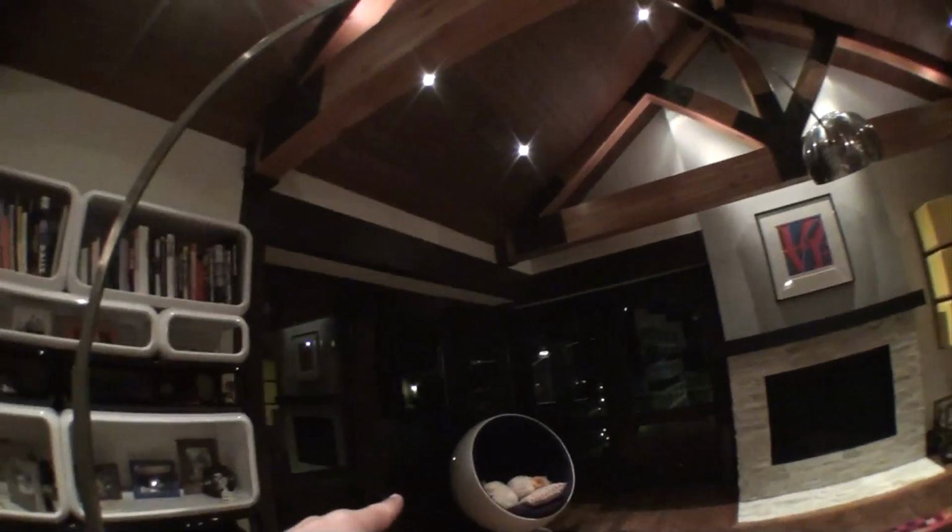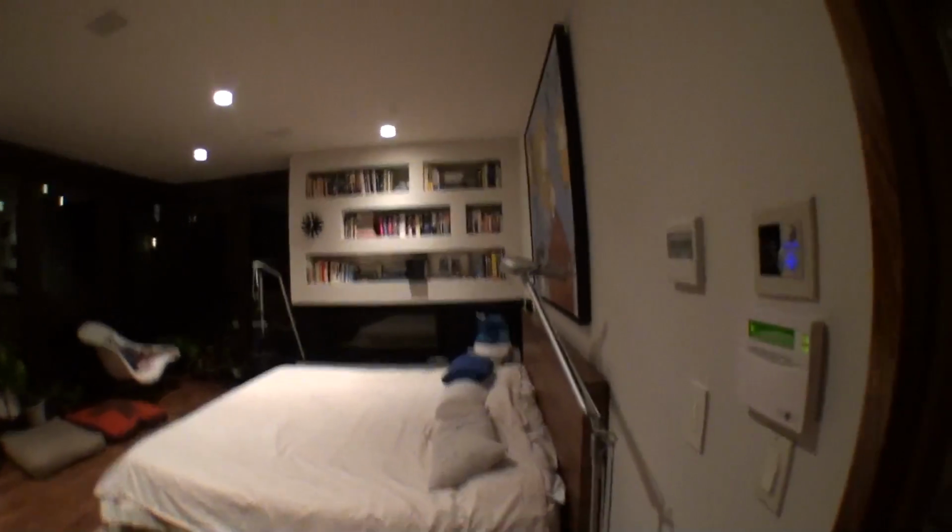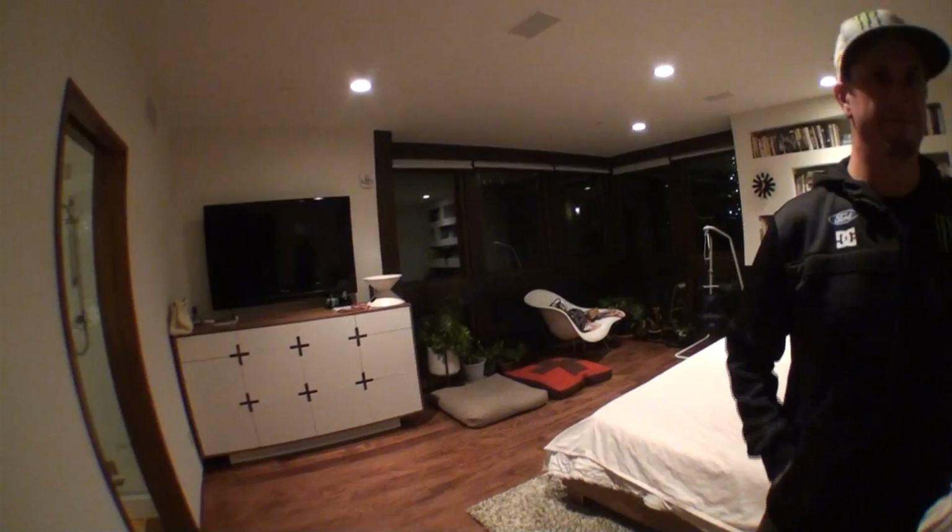Marble, and then that's cool. Sensory deprivation egg. Our house is 4 stories tall, so we have this glass elevator that goes up and down. And here's our master bedroom with the fishbowl windows.